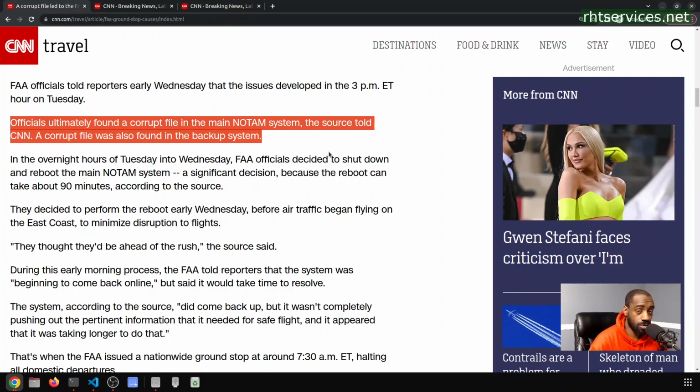And then, only then have you done those things, do you then go into the secondary or backup instance and then repeat that change in that particular environment. This would help prevent outages like what has taken place here with the FAA. And it doesn't seem as though that they did this.